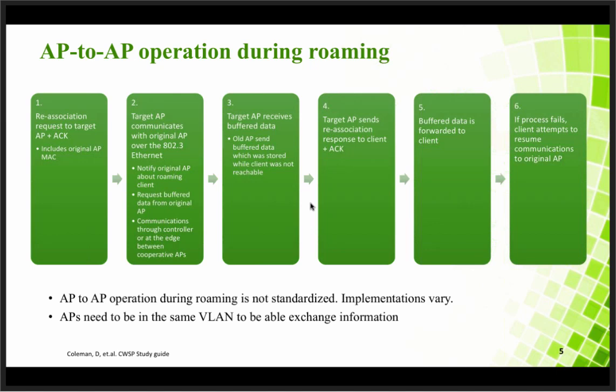So if you are buffering traffic, please send it to me. Then this original AP will send the buffered data to the target AP, which will then send it eventually to the client, which is roaming. So there is some backend processing happening here for the data streams, and some storage and/or buffering, and then feeding the buffered information back to the client after the roaming is completed. And this requires that the access points either use a controller or they can see each other and talk to each other at the edge of the network.